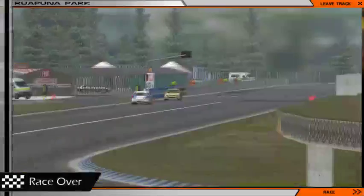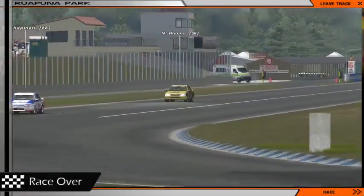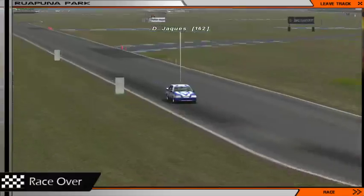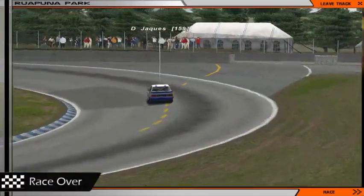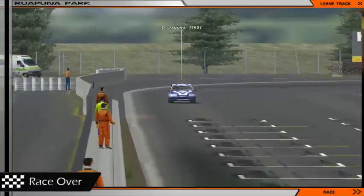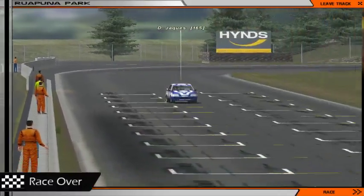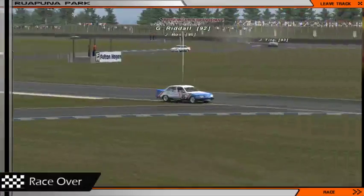And 2nd will be Matthias Weber, who I believe takes over the championship lead with that. And understandably he's happy with that result. David Yates was leading for a long time, but unfortunately tire wear and possibly concentration got the better of him, but he'll still get a podium in 3rd position, so great job from David here.